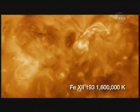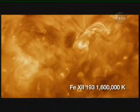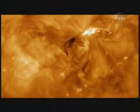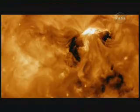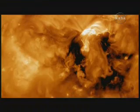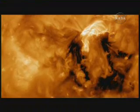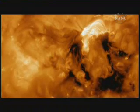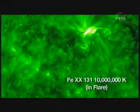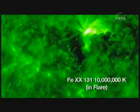Here it is at 1.6 million degrees. The wave comes across, and if you look to the lower right, you'll see this bright region dim, and the region around the flare itself dimming much more strongly. And here's a 10 million degree picture, and you can see how much brighter the flare itself is than the local surround. Okay, so why do we take all these different pictures at different temperatures?